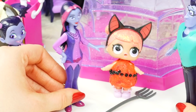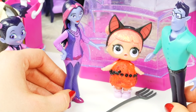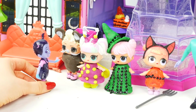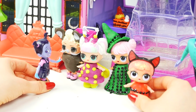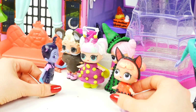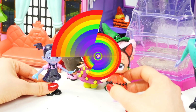Oh, she looks absolutely terrifying. The pitchfork is a very nice touch. Nice work, Vampirina. Yes, very well done. Everyone looked marvelous. Woohoo! Great job, everybody. My parents loved our costumes. Wait, Vampirina, now we have to give you a girly makeover. What? Oh, boy. Okay, I guess it's only fair. Oh, this is gonna be so much fun.